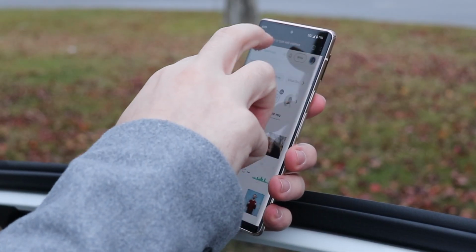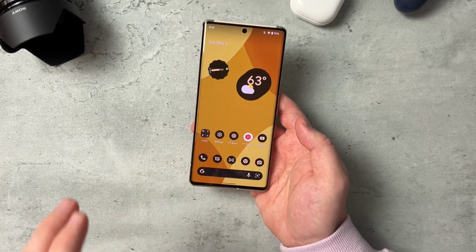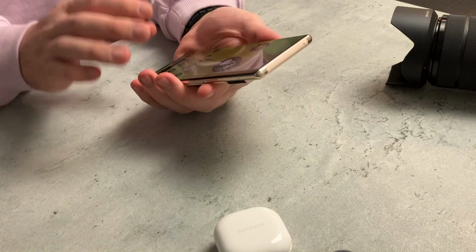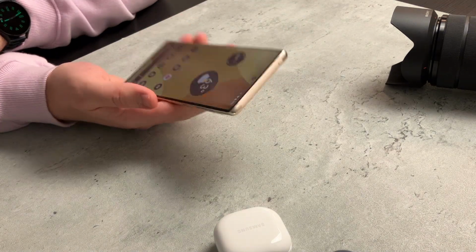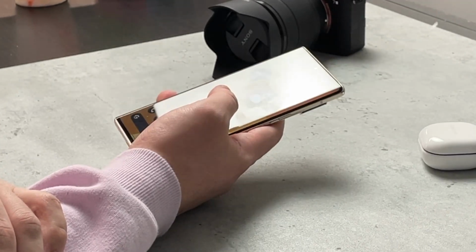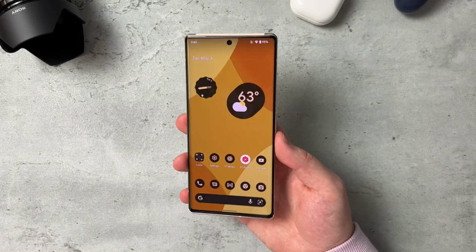I just love how everything about Material You is embedded into the Pixel device directly, whereas some other OEMs have not really taken every single aspect of Material You and implemented it into their devices and their own user interface. So Pixel Launcher, I guess we can say, is the closest thing to stock Android. It's really what Google envisions Android to be. Just the experience has been really good.